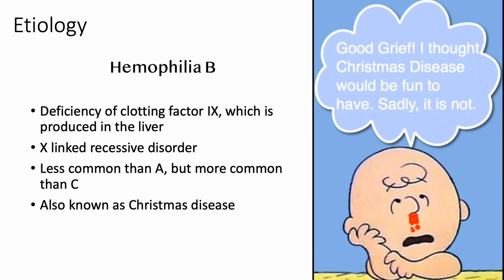The next type is hemophilia B, and it is clinically indistinguishable from hemophilia A because both of their clotting factors function together. It is similar to type A because it is a hereditary disorder inherited in an X-linked recessive pattern. However, it's a deficiency in clotting factor 9, which is produced in the liver.